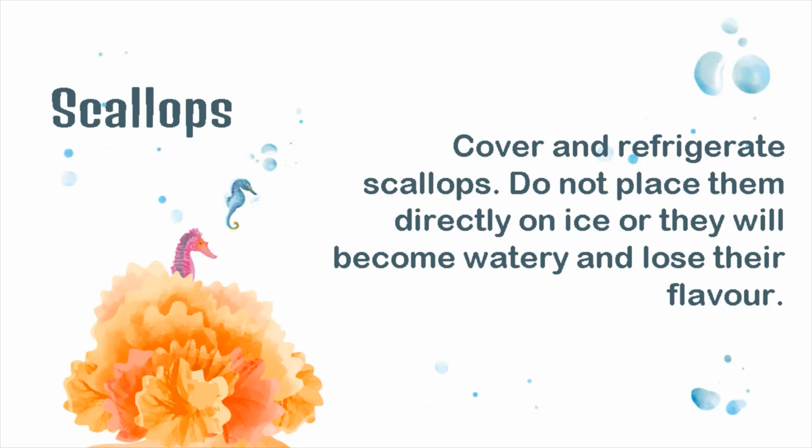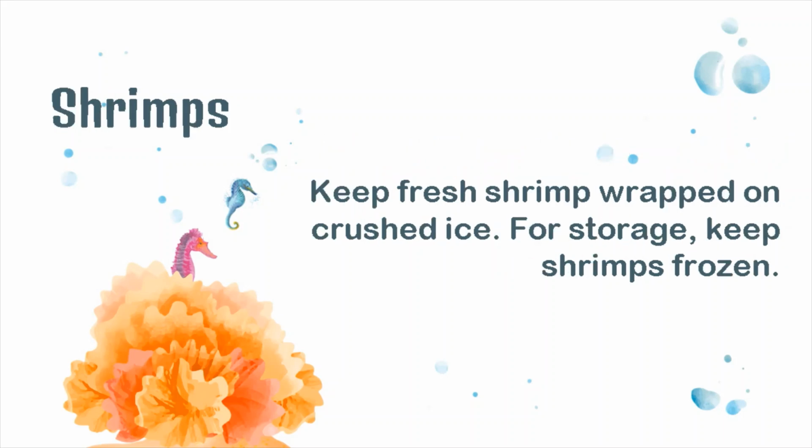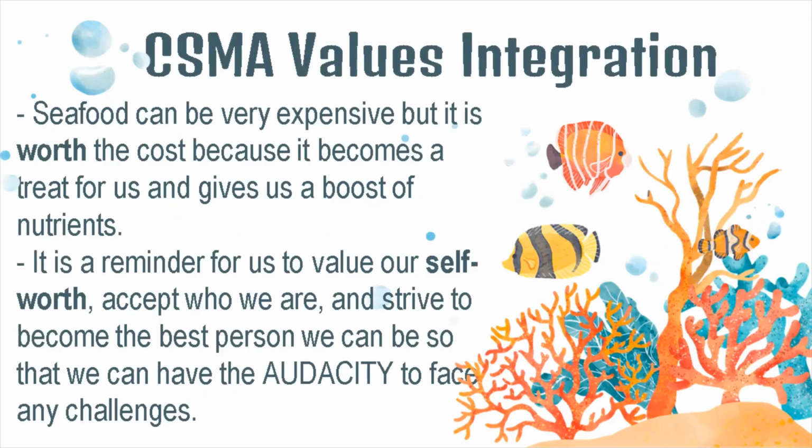Scallops. Cover and refrigerate scallops. Do not place them directly on ice or they will become watery and lose their flavor. Sometimes, large sea scallops are cut into smaller pieces before they are cooked. Lobsters. Live lobsters should be stored in special saltwater tanks. They can also be kept in a cool location, wrapped in heavy, wet paper. Shrimps. Keep fresh shrimp wrapped on crushed ice and keep them frozen.